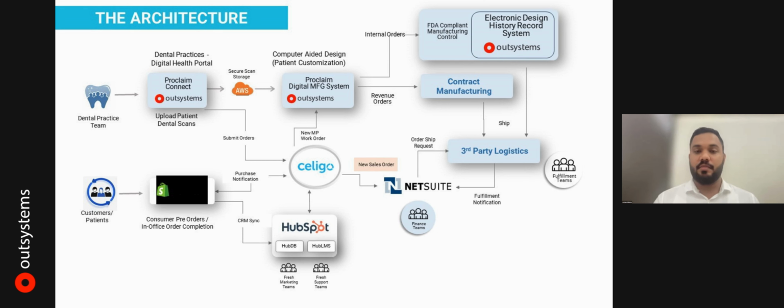The Proclaim digital manufacturing system built using OutSystems is essentially the core system to collaborate between various teams involved in the manufacturing process to transform the mouthpiece from a simple scan file to a ready-to-ship mouthpiece. The EDHR system is an FDA-compliant manufacturing control system which maintains a history of all activities on all stations and also provides reports for internal orders. External consumer orders are manufactured through contract manufacturing with an external vendor.